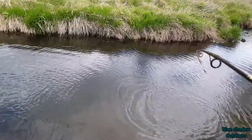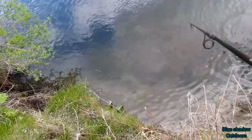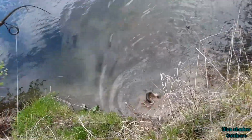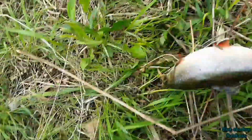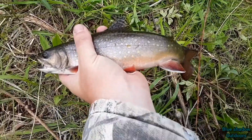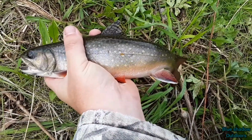All right, first cast and we got a brook trout already. Nice looking one too. Oh yeah, look at that one. There we go, first brookie. Brook trout. Let's get him unhooked and put him back. All right, and there he is. Beautiful, beautiful little brook trout. First one of the day.